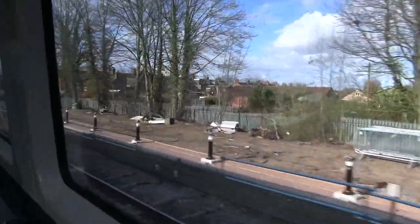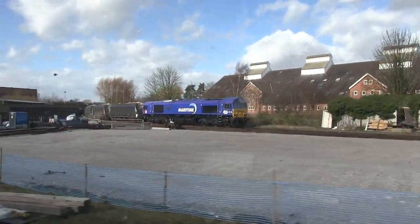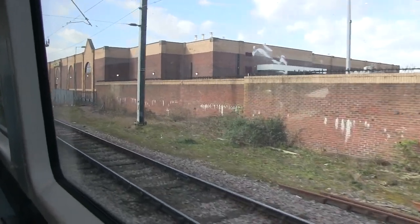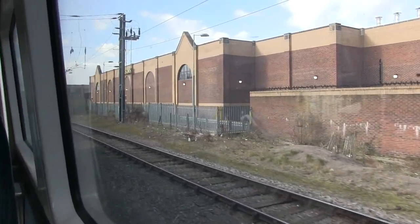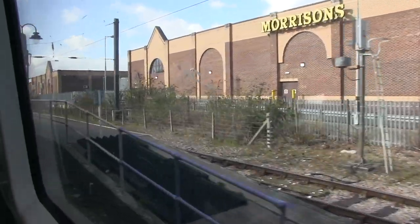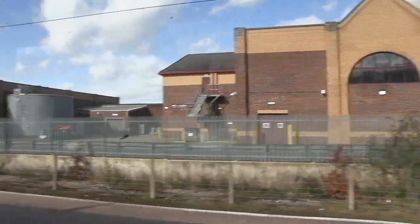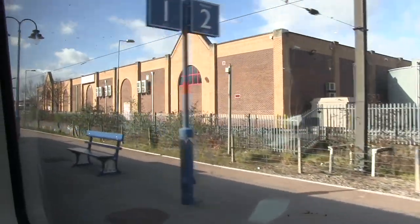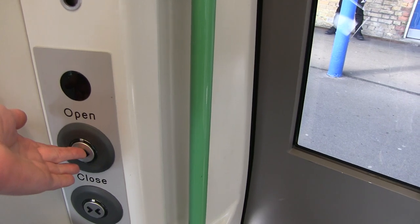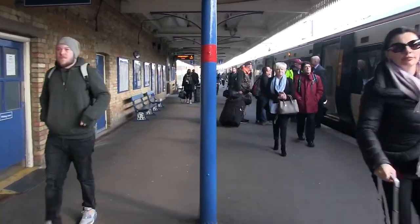We are now approaching Kings Lynn, our final destination. Please ensure that you take all... Maritime. Nice liveries, then. Right, we should be coming to Platform 1. Platform 1 is like the preferred platform. Here's the Morrisons. Wow. Long way from Bradford here, aren't we? Some old signs here. Look at that. Kings Lynn British Railways. Wow. Kings Lynn, just made it.